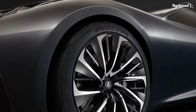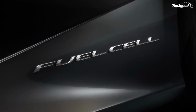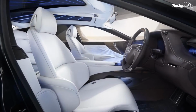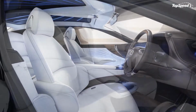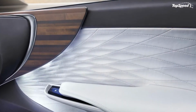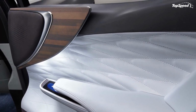Drivetrain. The LFFC is powered by a hydrogen fuel cell, and the components of this system are spread out through the car in order to optimize weight distribution. The rear wheels are powered directly off of the cell, while a pair of hub motors power the front wheels. That means the car is all-wheel drive, although Lexus doesn't specify whether it would also be rear-biased.